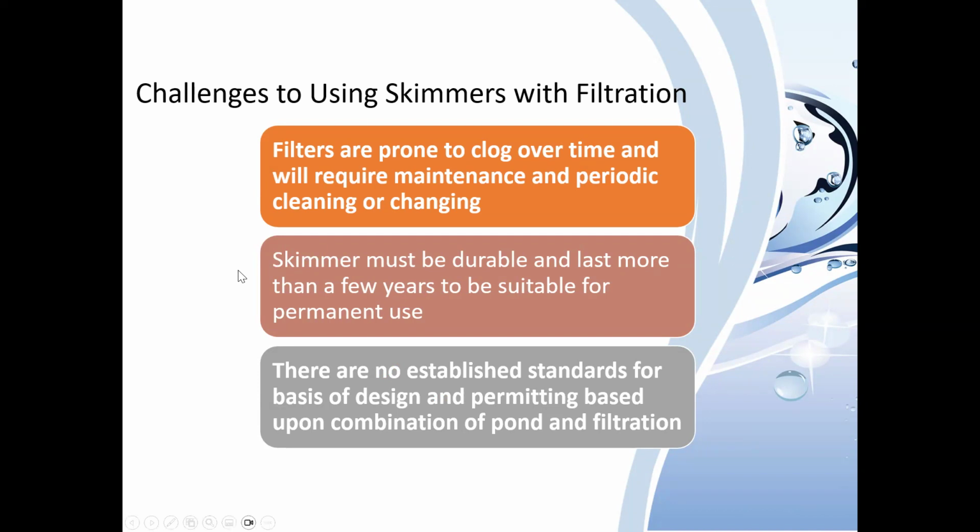So, we're confident in using it for post-construction. And then the biggest challenge we have, and for those MS4 folks on here, there are no established standards for basis of design and permitting based upon a combination of pond and filtration. There are some standards out there for using what they call MTDs, or mechanical treatment devices, proprietary devices, other type things that a variety of manufacturers have come up with to be able to meet water quality requirements. Very few of those, if any, have been designed to be used in conjunction with a pond. And the ponds typically have standards for first flush withdrawal.